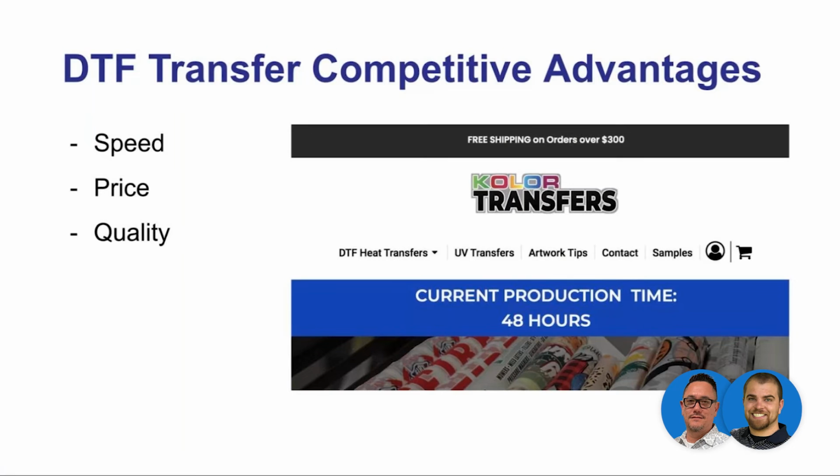And then there are specialty transfers. Outside of your normal DTF transfer, we see fluorescent transfers. We see metallic foil transfers. I even saw a color changing DTF transfer last month at Printing United. It's heat activated. Really cool the way it worked. I don't know how big of a market there is, but having those unique types of transfers is definitely powerful. And then service.